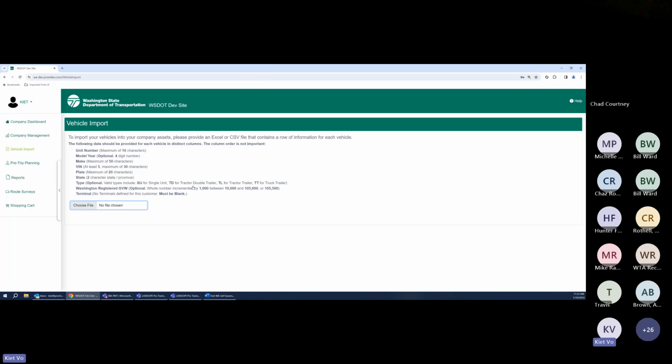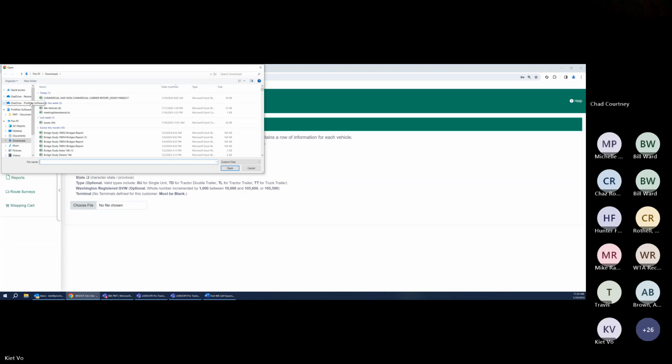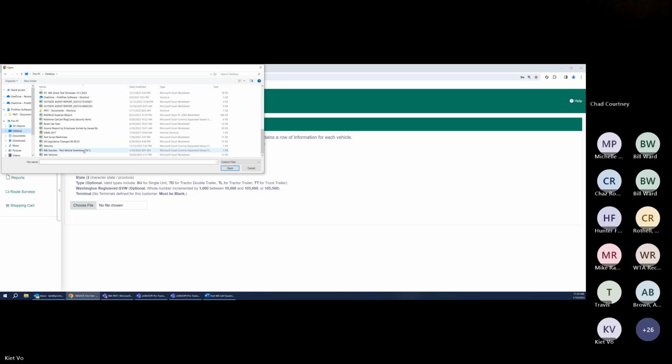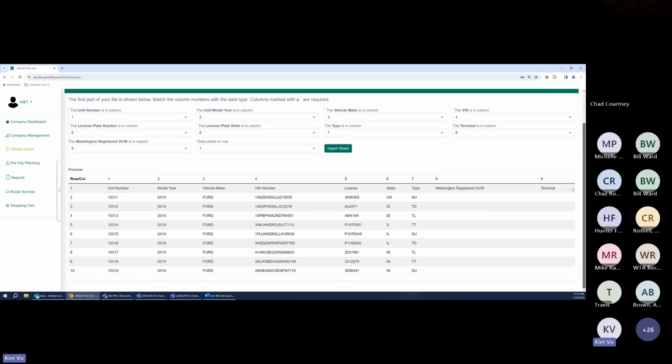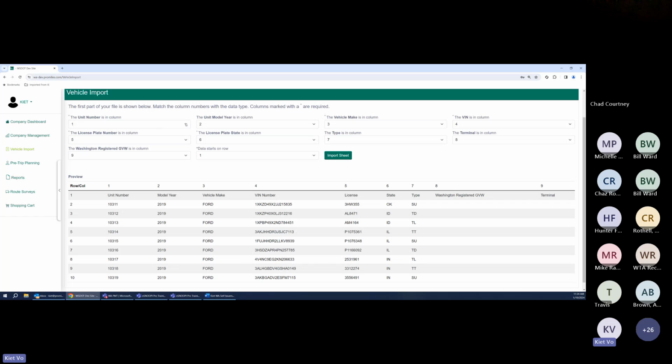In order to do that, you do have to adhere to these rules here. Your spreadsheet has to be made basically in this format. So we'll go ahead and choose file. I think I have one saved here already. All right, so I've got one saved here. We'll open it. Once you upload your file, you do have to make a couple of adjustments. You have to read through each of these drop downs to make sure you identify each of these columns correctly. For example, this one says unit number is in column, and then you have to select the correct column that particular set of data is in. The system does try to identify that for you when you upload the spreadsheet, but it is best to go through each of these to make sure that it identifies correctly.